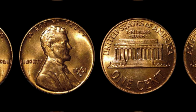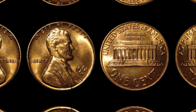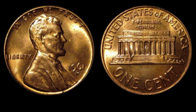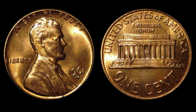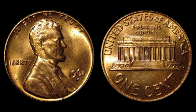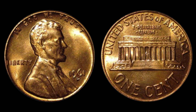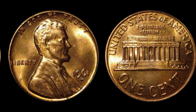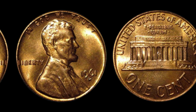Let's start with a quick history lesson. The 1961 Lincoln penny was produced at the Denver Mint, hence the D mint mark. Over 1.7 billion of these pennies were struck that year, making it a pretty common coin in general circulation. You can identify the 1961 D penny by its distinctive D mark just below the date on the obverse side.